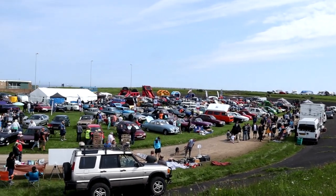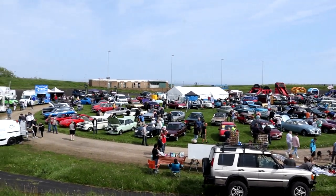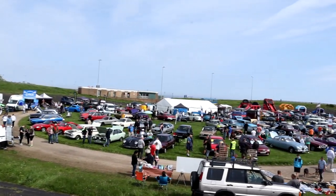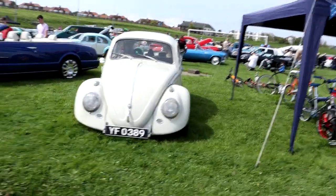Now look at this. Look how many cars are here. There's all sorts: customs, classics, moderns, 4x4s, side stalls, food, drink. Oh, what a day. It's absolutely perfect weather today for the show, guys.